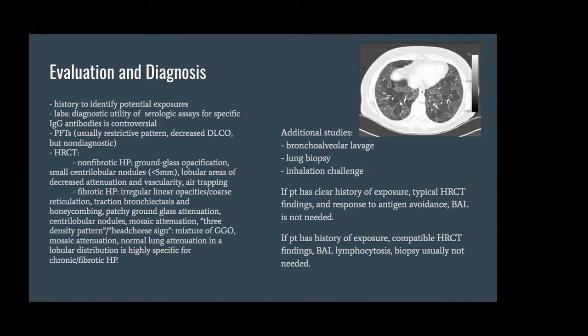So, evaluation and diagnosis of this condition. History, as we now know, is the main and most important factor in diagnosing the condition. In terms of labs, the diagnostic utility of serologic assays for specific IgG antibodies is controversial because the sensitivity and specificity appear to vary with different antigens, smoking exposure, and duration of exposure to the antigen. Just because you have a negative serology doesn't mean hypersensitivity pneumonitis is completely ruled out. So it's controversial whether it's helpful or not. It can definitely indicate exposure to the antigen, but a lot of patients with exposure are asymptomatic as well. So it's not super useful.